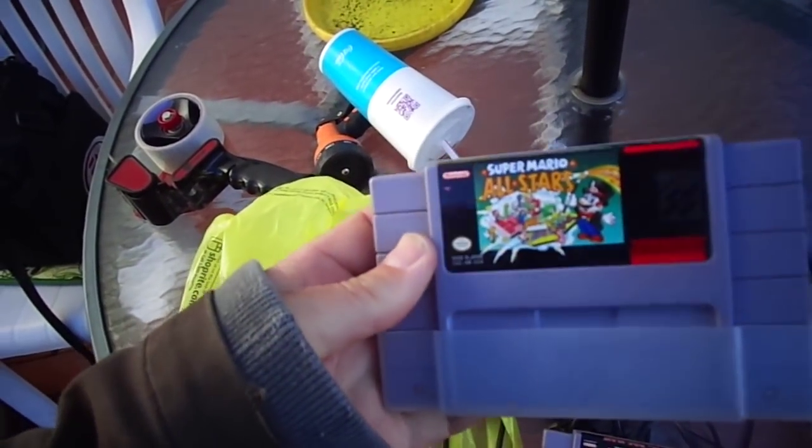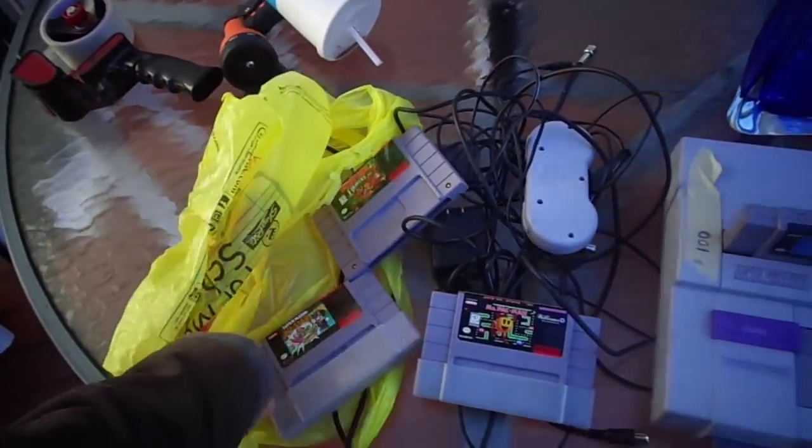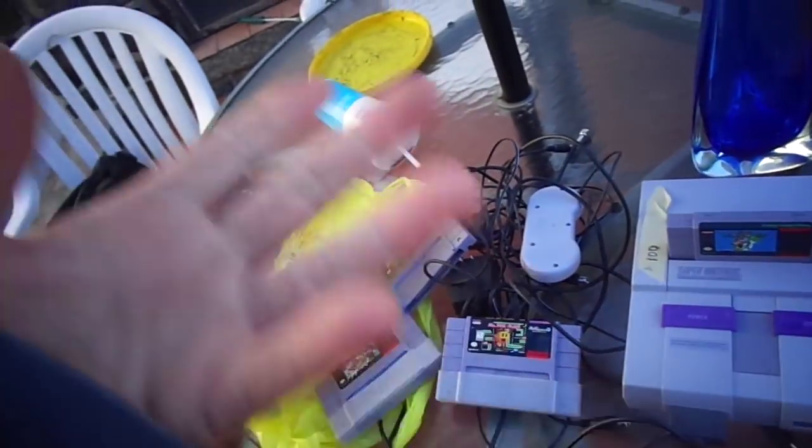He'll fix it. Same goes for this. I think this is like 20 to 30. I don't even know. So anyway, that's my games. That's probably my best find today. But then again, I'm not sure.